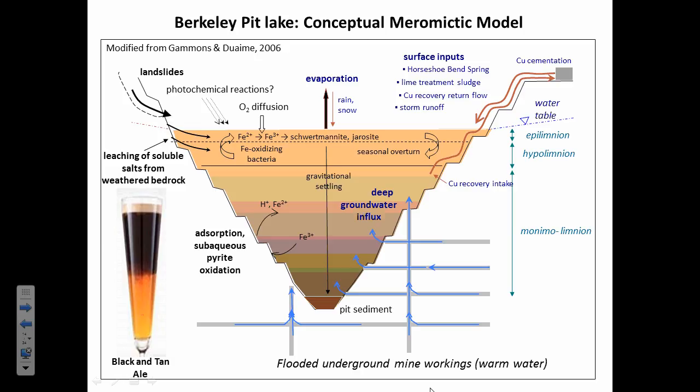But first, there's this conceptual model right here, and it's a complex system, right? There's all these surface water inputs. There's a lot of wall rock water interactions here. You have 3.5 million gallons a day of basically underground mine water seeping into the Berkeley Pit.